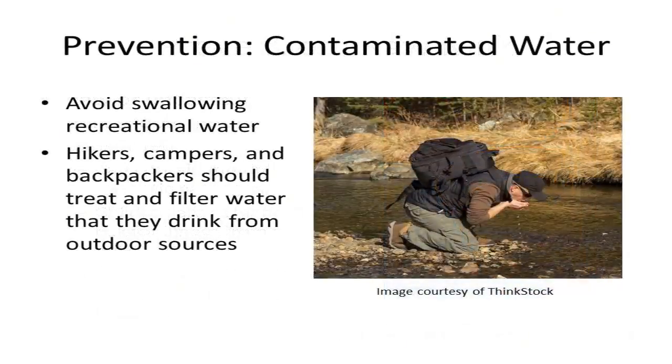People using recreational water should be careful to avoid swallowing recreational water, as it may contain pathogens. Hikers, campers, and backpackers should treat and filter water that they drink from outdoor sources. Useful strategies include boiling water for 1 minute, filtration, and disinfection with chlorine or iodine. Multiple strategies might be needed for some of the harder to kill pathogens.